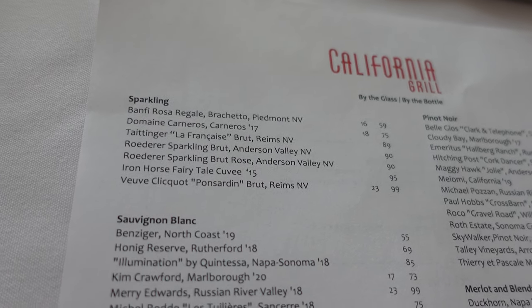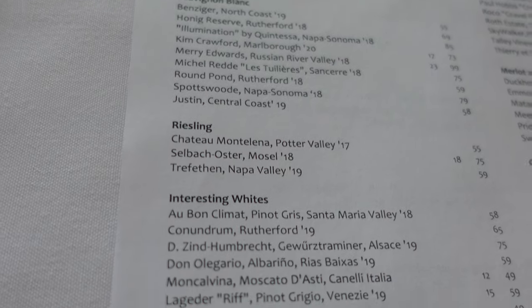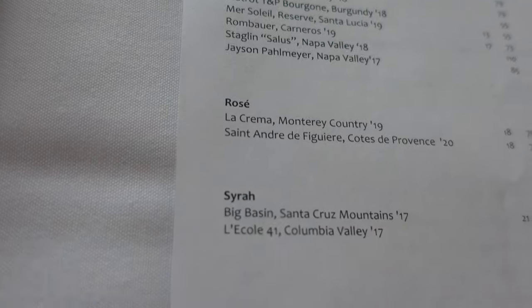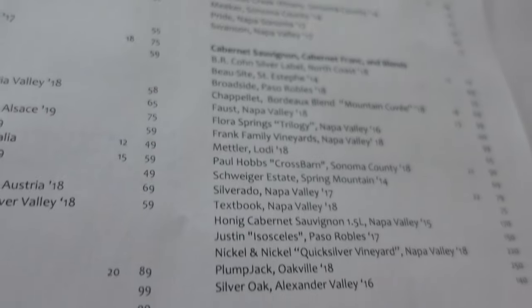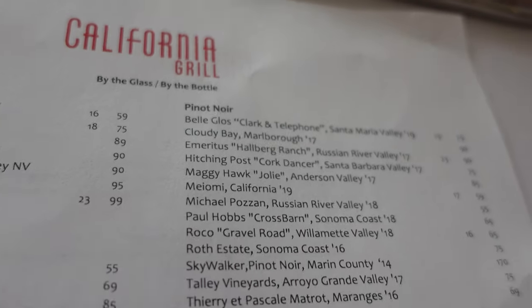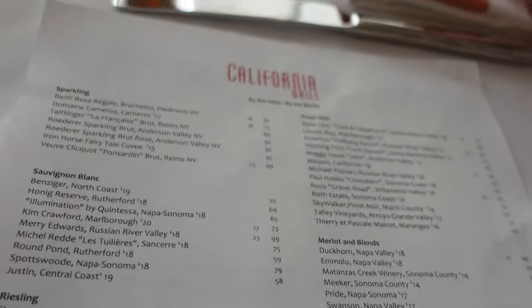You've got your sparklings, your Sauvignon Blancs, Riesling, interesting whites, rosés, Syrahs, Zinfandels, interesting reds, Cabernet Sauvignons, Merlots, and your Pinot Noir. So lots of options here for wine also.